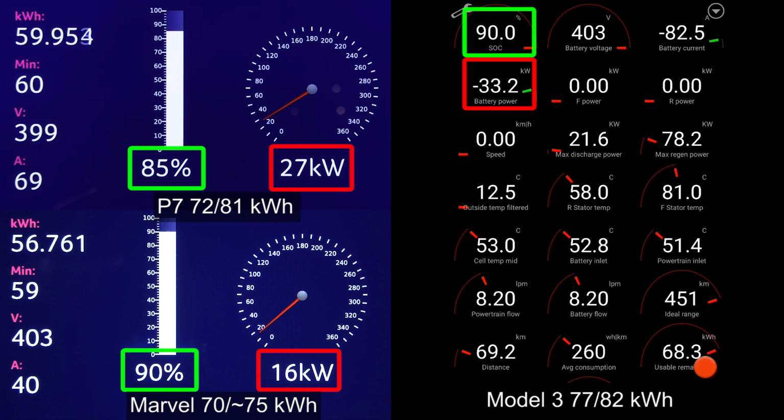Look at the minute counter. There's 60 minutes in, and we are at 86%. Of course, we shouldn't charge to 86%. We should charge to maybe around 70%. But also, this is the P7 Performance, which is kind of thirsty, so even at 100% you don't get that much range. I tested it now in late summer, and I think I managed to get, what was the estimation, almost 400, less than 400 kilometers.